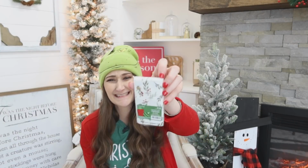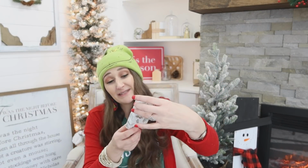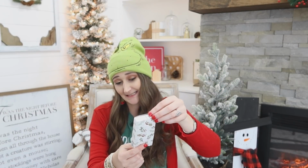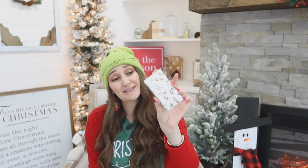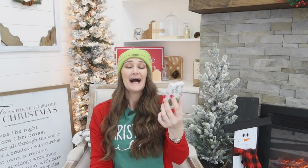They're tissues. They're Christmas. It says they're hankies. They're Christmas tissues. I mean, they're cute. I don't think I've ever crafted with tissues before, so this is gonna be interesting.